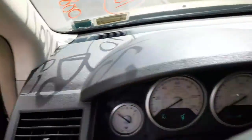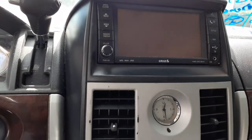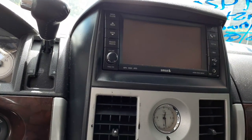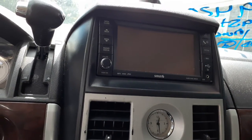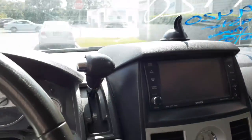Okay, going to the inside of the truck here. Okay, here's your radio. It's loaded up to death. MP3, WMA, JPEG, DVD. It's got the hard disk in it. It's an RER. It's got navigation. It's all good, all perfect, no problems, no issues.